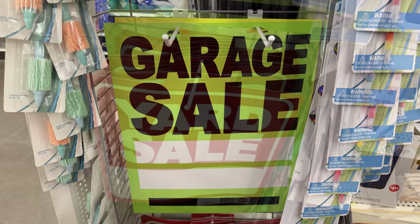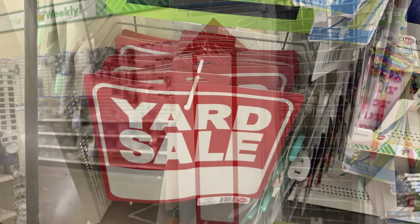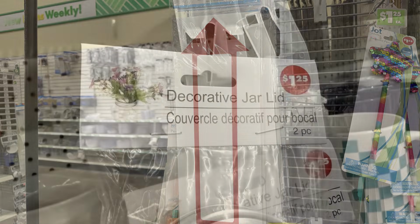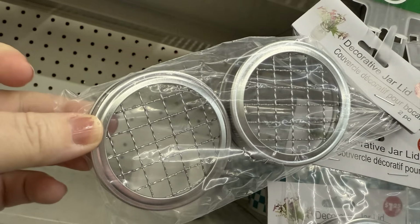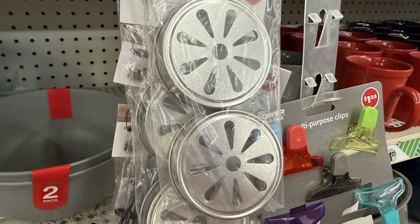We've got the garage sale signs with the places you could fill in the address. Also the yard sale and the arrow signs. Then they've got a bunch of their decorative jar lid pieces. You get 2 pieces for $1.25, and it fits their small and large mason jars. There's a whole bunch of different designs for the lids.